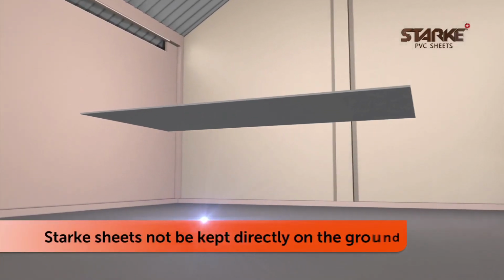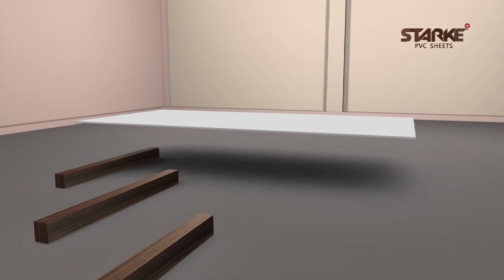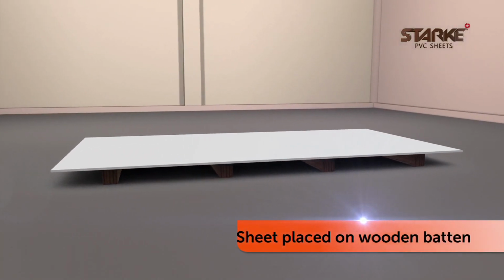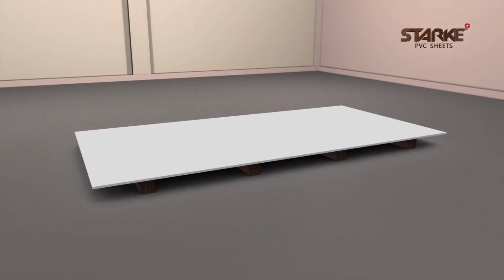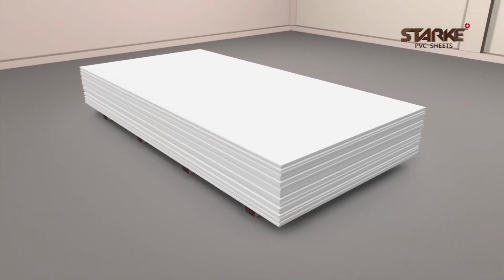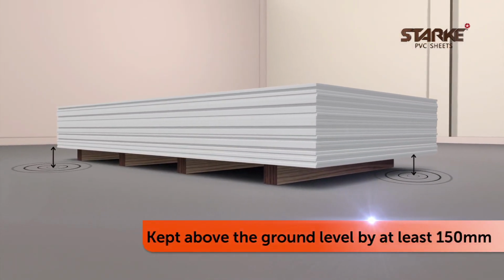Starke sheets should not be kept directly on the ground. Full base wooden battens should be used, and the sheet should be placed on the wooden battens in such a way that it should give support to all 4 edges and corners of the boards. The sheets are to be kept above the ground level by at least 150 mm.